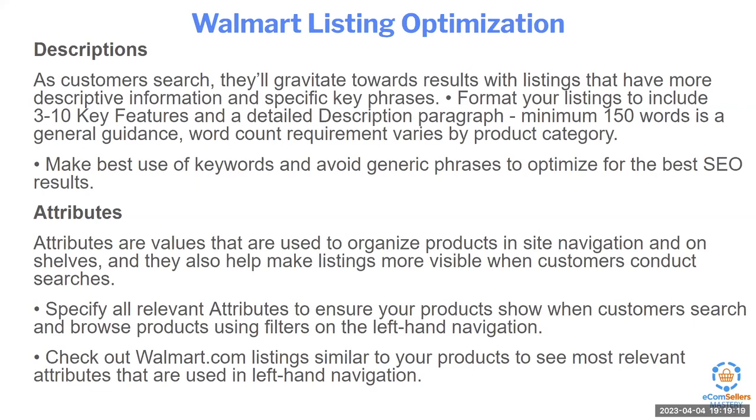The next thing is your attributes. So again, make sure that you populate the attributes information. So anything that's relevant. They use the example of showing your product when customers search for your item using filters with the left-hand navigation. So ensure that your product does show up. You need to populate the attributes. So again, things that people might be using this for, problems that it might solve, and things that it does as the attributes. Make sure that you populate that section as well.